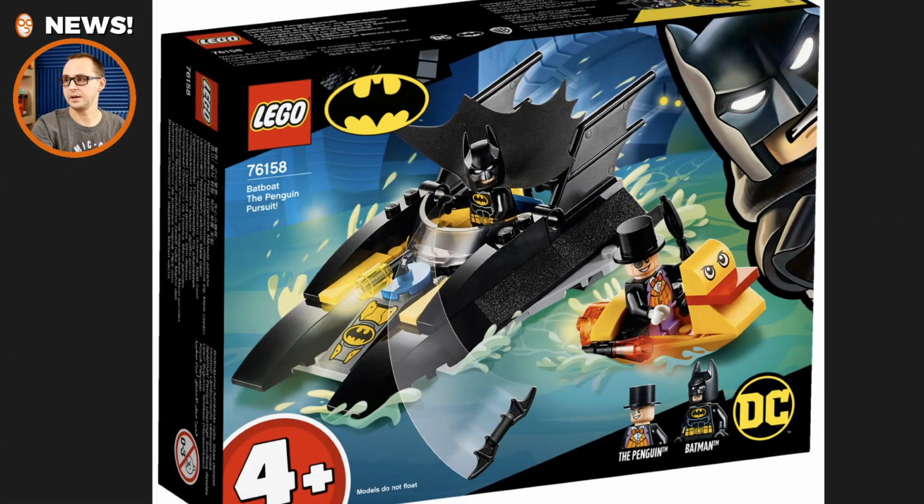Let's see. Yeah, DC has basically 3 Batman sets, so nothing else from DC that we have pictures for. So these are DC Batman sets. The first one I'm gonna show is the Penguin Pursuit. It's a 4+ set, 76158, with 54 pieces and a $10 price tag. There you go. So it's nothing too crazy. Penguin Pursuit 4+, 54 pieces, $10, 10 euro.